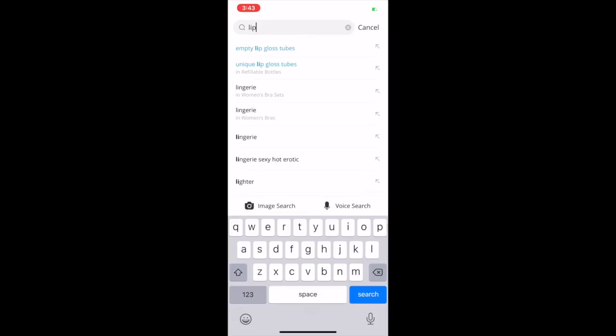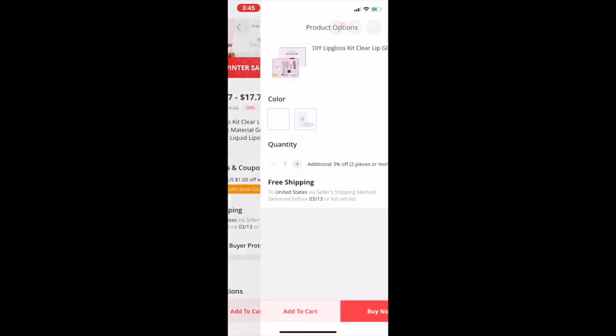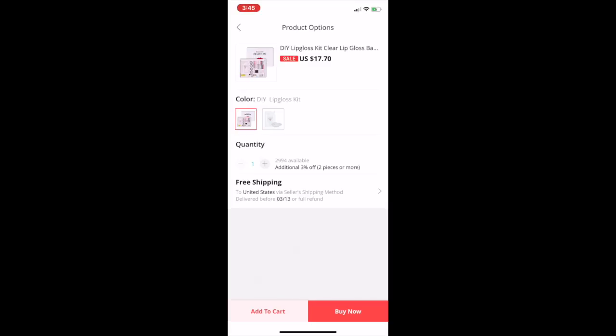I'm going to show you guys. Not a lot of people know about this. People are going to go crazy. Lip gloss kits. Again, the kit is $17.70. The base alone is $4.77.